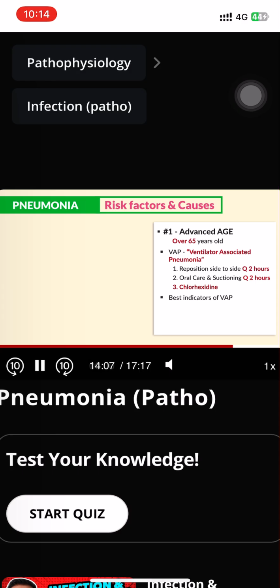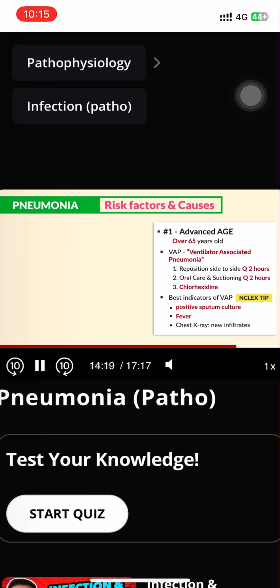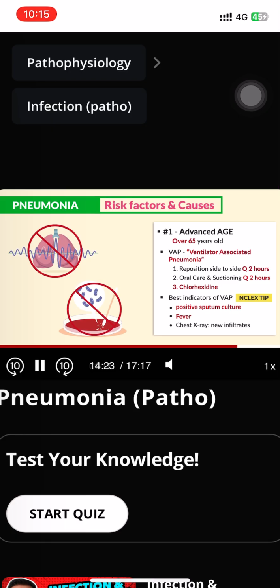Now, the best indicators for VAP are, write it down, positive sputum culture and fever, and we also saw chest x-ray with new infiltrates. Now, don't let the NCLEX trick you here. Not lung sounds and not blood cultures. The best indicators here are diagnostics for VAP.